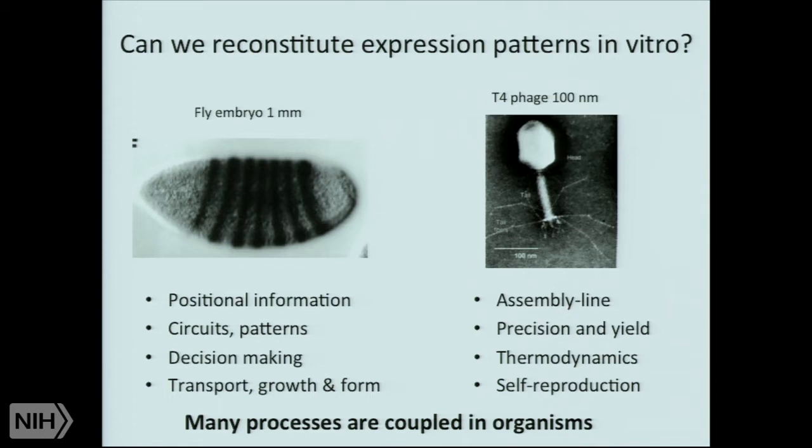By way of motivation, these gene expression patterns emerge everywhere. They drive many, many processes in biology, of course. This is the language of biology. And for me, some of the guiding systems I've been thinking about all these years in trying to reconstitute gene expression dynamics in vitro sort of span between these two very different systems.